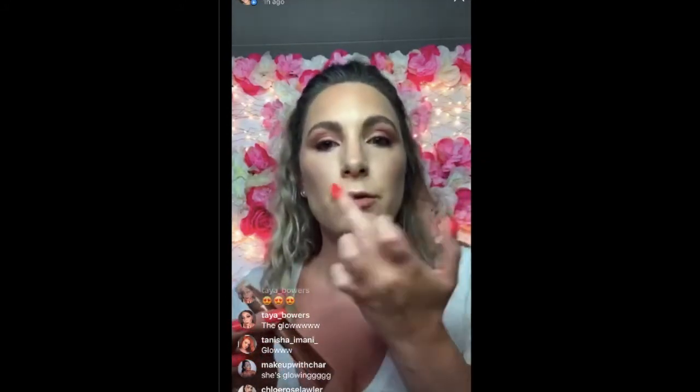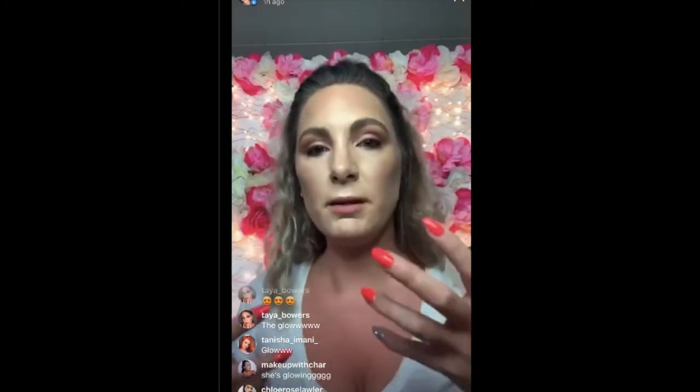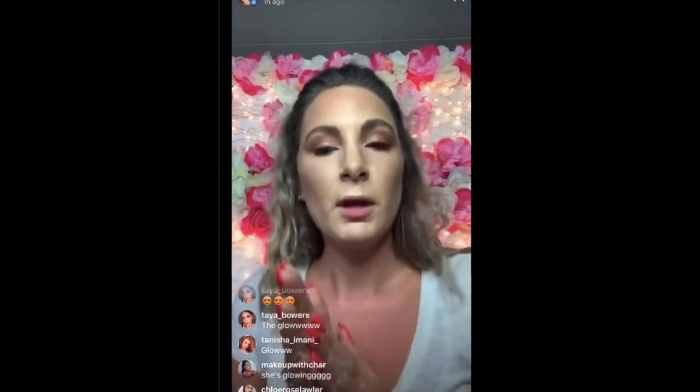Top lip, just to make sure the top lip appears a bit bigger. So if you haven't got your lips done, or even if you have and you want them to just look a bit bigger, popping a little bit of highlight on the top of your lip just makes it pop a bit more.